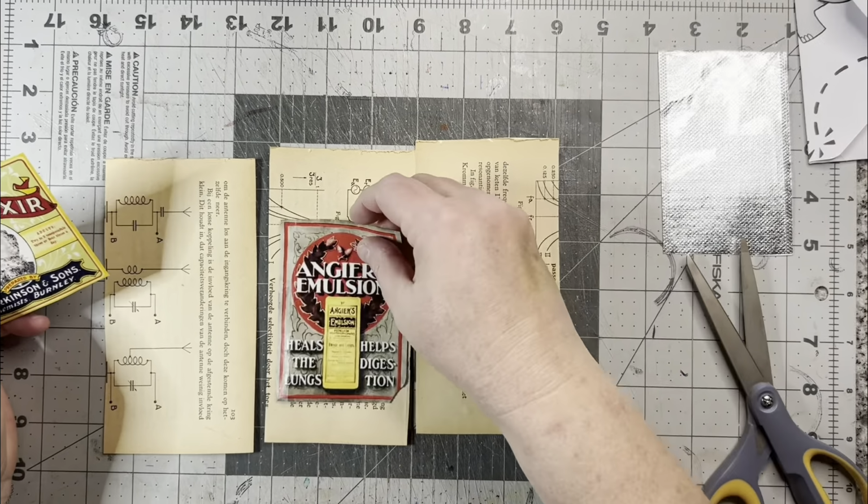I'm going to take the plastic off of this. And so we just have a shiny, it's such a weird fabric. I wonder if it tears. It does not tear. Okay. Does not tear.